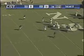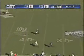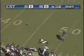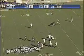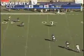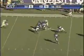Here's a big play coming out of the end zone. A throw to Byron Ross on an out and up. Hits Byron right in the hands and he drops it. Play action, roll the quarterback out, dump the ball in the flat to Mario Gilbert.